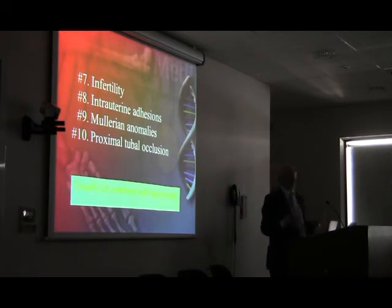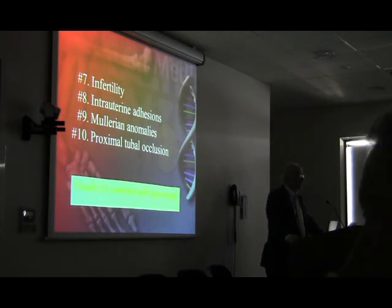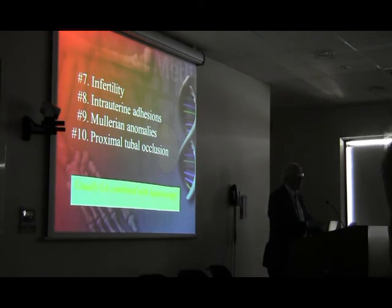When you look at indications for hysteroscopy and hysteroscopic outpatient procedures, you're always going to see the list of infertility, intrauterine adhesions, septum, proximal tubal occlusion. And I think when you look overall at your workloads going through your department, these are very small numbers, and this is fine print stuff. My personal preference is just to bring these in and do them in theatre under GA.